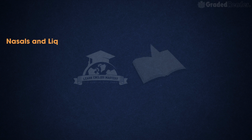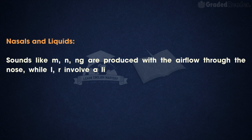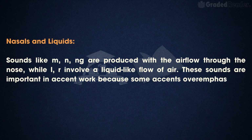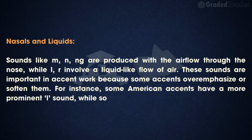Nasals and liquids, sounds like m, n, ng are produced with the airflow through the nose, while l, r involve a liquid-like flow of air. These sounds are important in accent work because some accents overemphasize or soften them. For instance, some American accents have a more prominent L sound, while some British accents soften it.